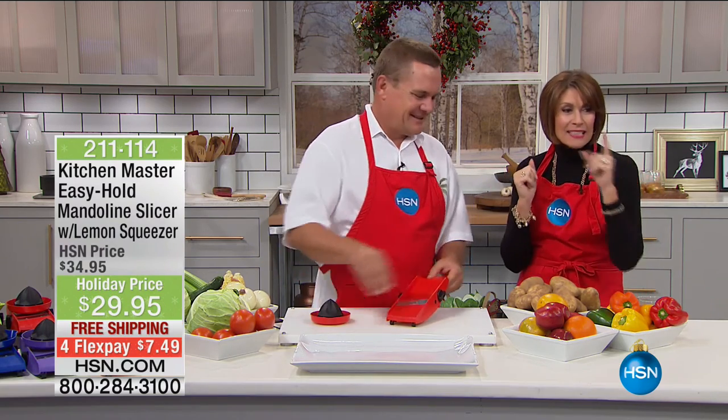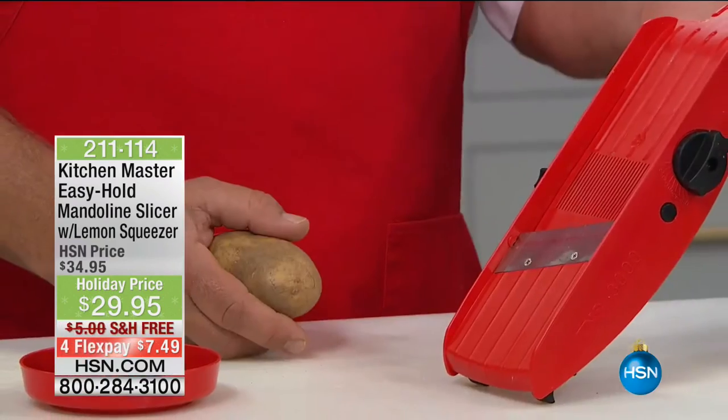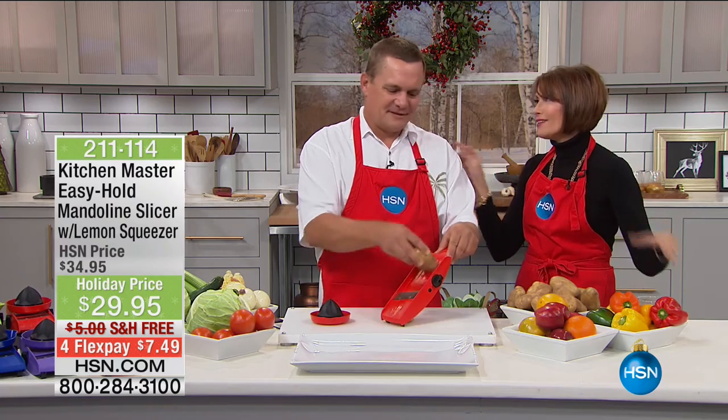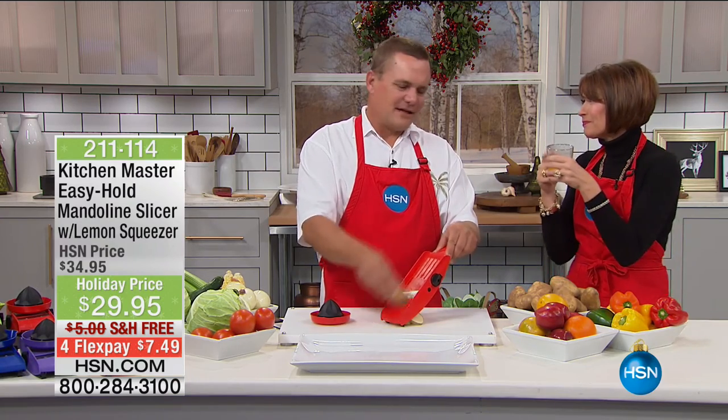And today we have it, not only the mandolin slicer, this is my favorite one because this also comes with the lemon squeezer on it as well. When people are doing lots of drinks and everything right now, that's great for that. If you ordered those fabulous sugar bells, oh my God! I hope you got those. You can use this to slice it. Right, free shipping and handling on it, and for flex pay.